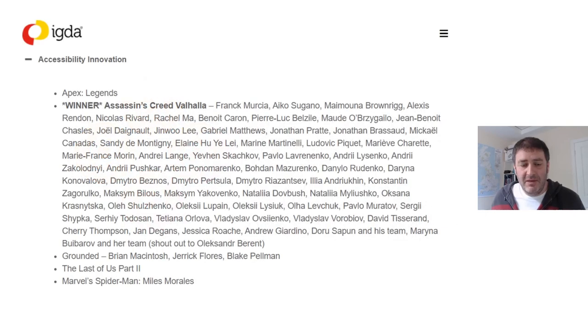And secondly, the IGDA Awards. This was a new award ceremony established this year. It's voted for by developers across the whole of the IGDA membership. And what makes this award unique is that the awards list individual team members who contributed. So the Accessibility Award was won by Assassin's Creed Valhalla, and what you're looking at here is individuals who helped that happen.